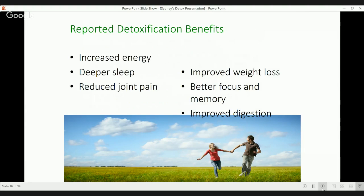So here's the good stuff. What's the benefit? Absolutely, I think every single person who completes this detox will tell you increased energy. I've never had anybody tell me it did not increase their energy. Better sleep, reduced joint pain. We already talked about improving weight loss, better focus, less brain fog, and improved digestion. So when you have that improved digestion, you have that flatter belly, you're not so bloated.